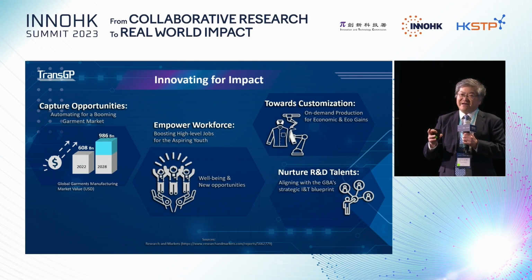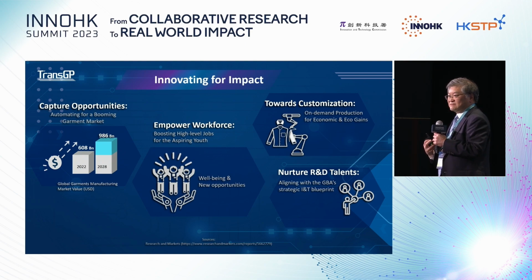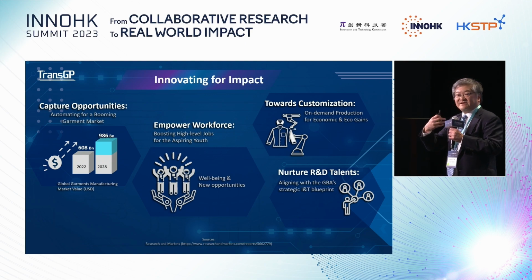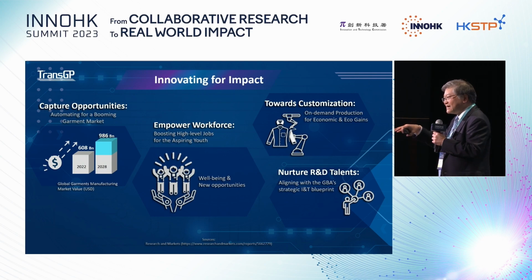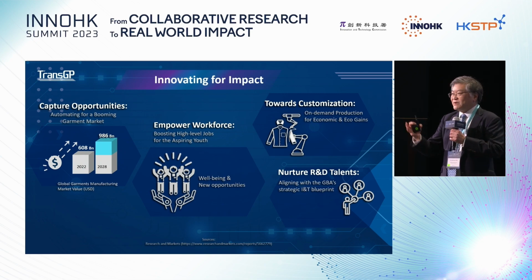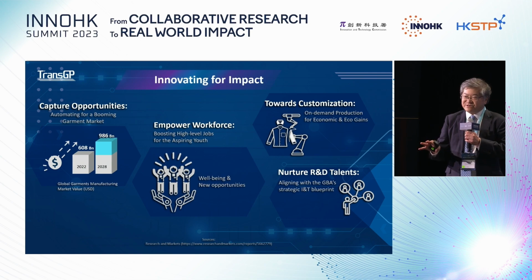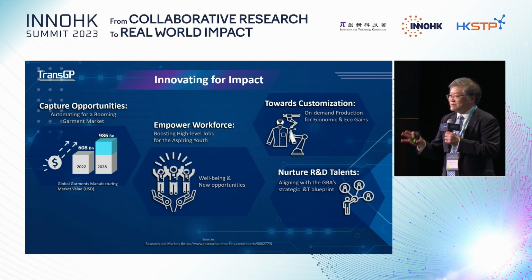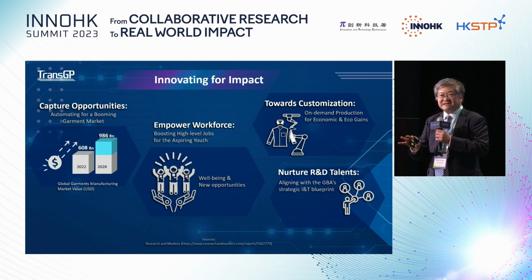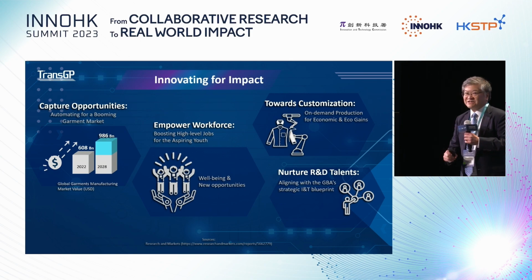And what I mean by nurturing R&D talents is, if we develop robotic systems that can handle deformable, flexible material, it's not restricted to the garment industry. If you're talking about developing tools for human-robot collaboration, again, it's not restricted to the garment industry. And what we would like to do in terms of investment in human resources is that this can seed new opportunities and new applications in other areas. Thank you very much.